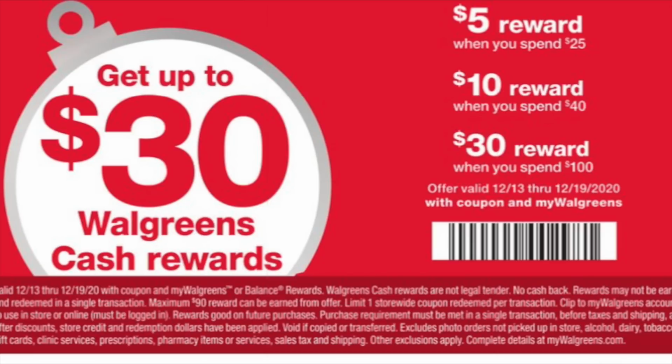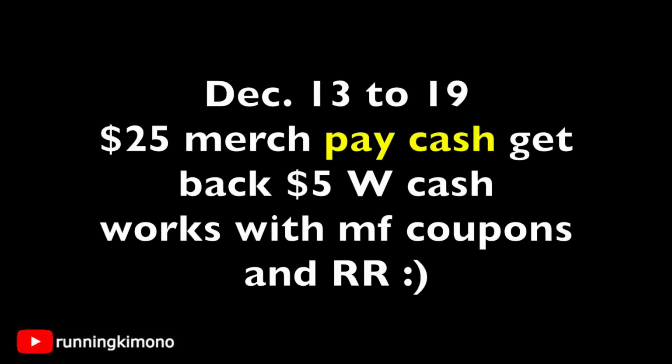You spend $25, you get $5 in Walgreens cash on your card. You have to pay cash for the balance of this. You either load it digitally or get the cashier to scan it at checkout. A couple more ground rules. Again, it's that window of the 13th to the 19th. For example, if you're spending $25 in merch, and yes, you can use coupons with that, you're going to get back $5 in Walgreens cash. So it works with manufacturer coupons and register rewards, but not the IVC coupons or a Walgreens coupon. Those will be exempted from the $25 price point. So don't forget about that one, guys.